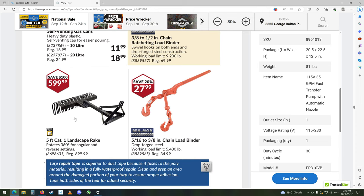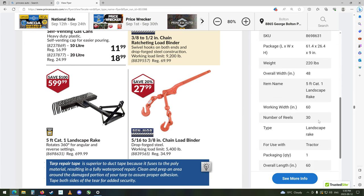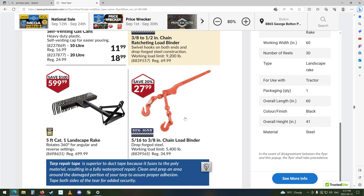Oh, wow, they got landscape rake even. Category 1, landscape rake. How wide is it? Wouldn't mind one of these. 220 pounds. That's pretty heavy. Working with 60-inch. That's not bad. That's pretty decent, actually. Yeah, there's the dangerous ones. Eh, I don't really like them.